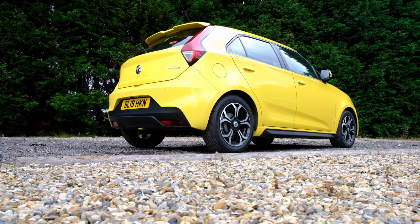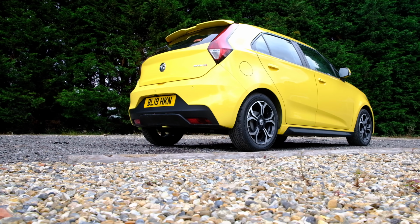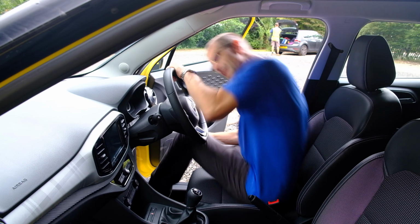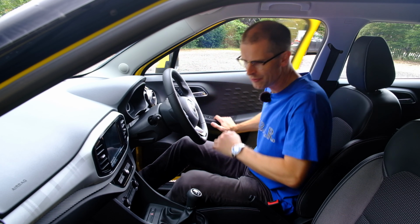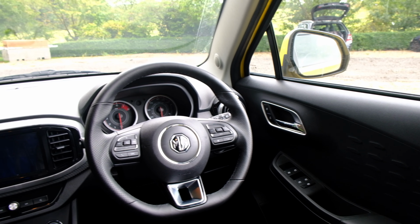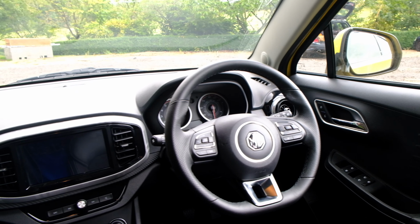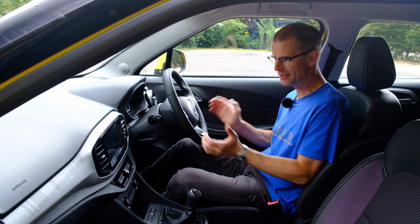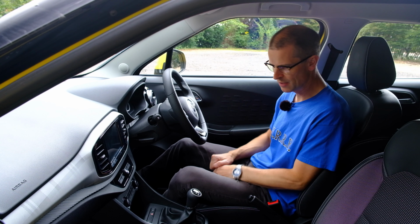Although I will say, the position of the handle isn't the easiest to find at first. Inside, things have improved drastically, although fundamentally it is still the same architecture, so the dashboard, the seats and things are basically the same underneath. They have updated it so it looks and feels like a better product than it was before.